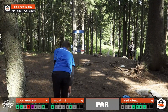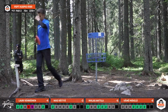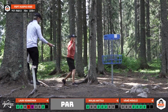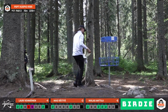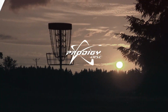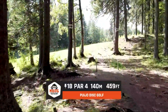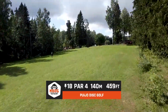Back on the green. Yeah, you've got to think Lauri coming into the round, he wanted to be somewhere around -3, -4, -5. So I'm sure he's happy, even though a few things haven't gone his way. Yep. Niko, on the other hand, a lot of missed opportunities. He's sitting at -3. We see Väinö after 2 really nice tree kicks with the birdie. Yeah, just a birdie fest for Väinö as we get into hole 18, par 4, 140 meters.